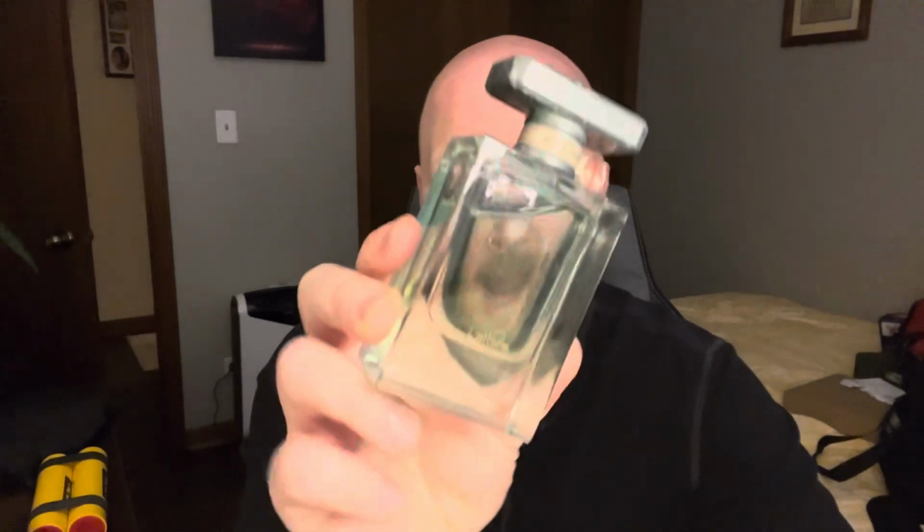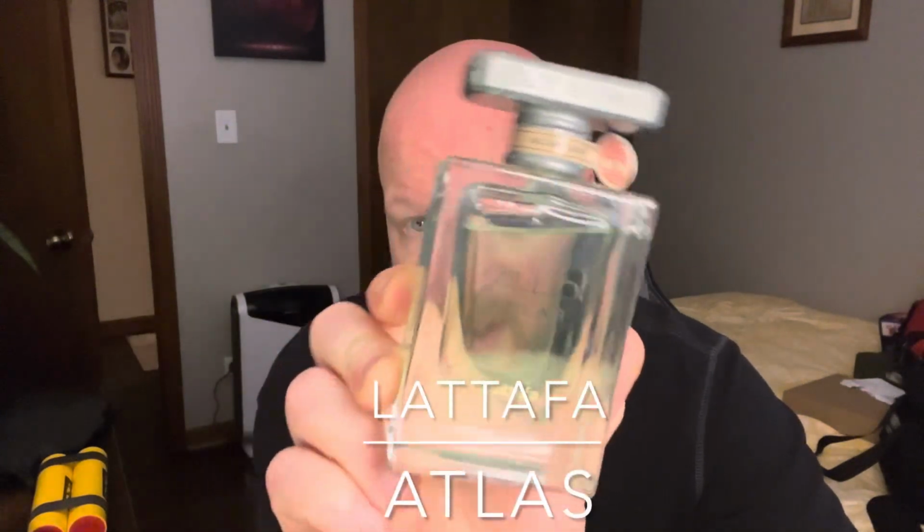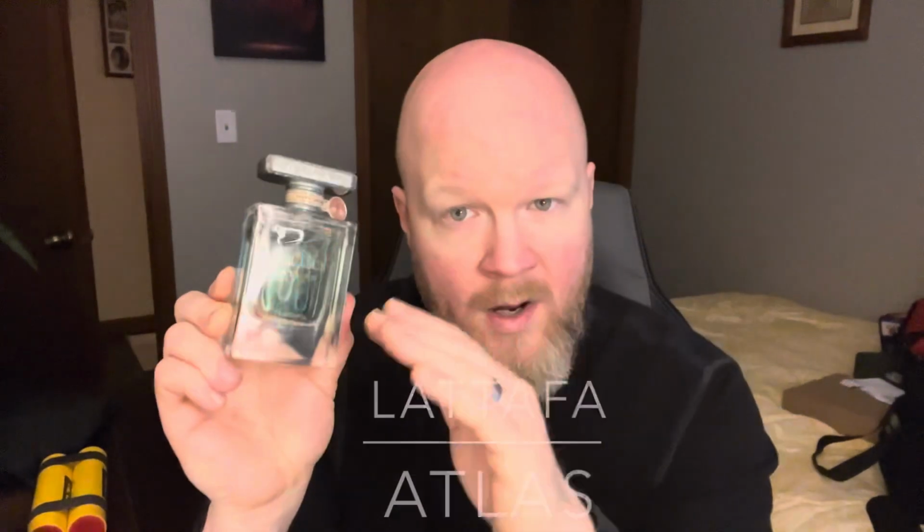This next one, I've only gotten two wearings out of this, and I only wear it in the summer. I could probably pull it off in the winter. You could probably pull this off year round. One of the strongest fragrances I've ever got my nose on. It's from Lattafa. It's Atlas. I did not do a full review on this. This one, you need to be careful with this one.